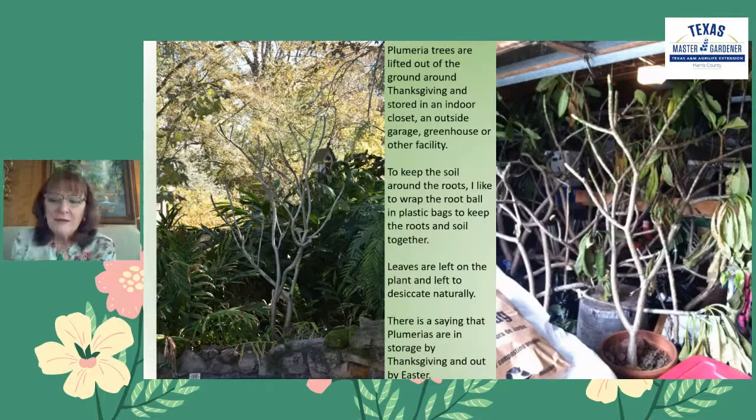One year, I had the wild idea to just pop off all the leaves before I stored them. Well, bacteria got into that wound, and I had limb damage. The limbs actually died back to the trunk. It was terrible. So after that, I always left the leaves on the plants. I've never had a problem since. There's a saying that you store the trees by Thanksgiving and you take them out at Easter. That's a really good rule of thumb.